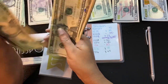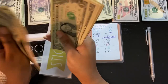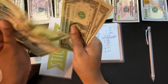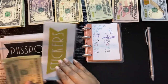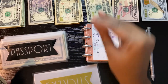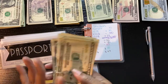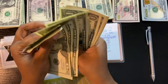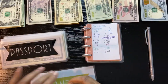So 20, 40, 55, 6, 7, 8, 9, 60, 1, 2, 3. Oh, I just can't count. Oh, okay, never mind. Let me even add how much is going in here. So stickers is getting $5. So now stickers has 20, 40, 55, 60, 1, 2, 3, 4, 5, 6, 7, 8, $68.